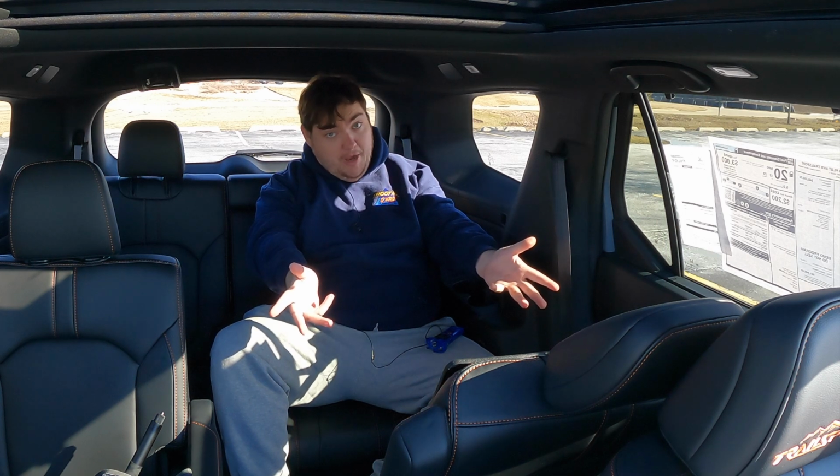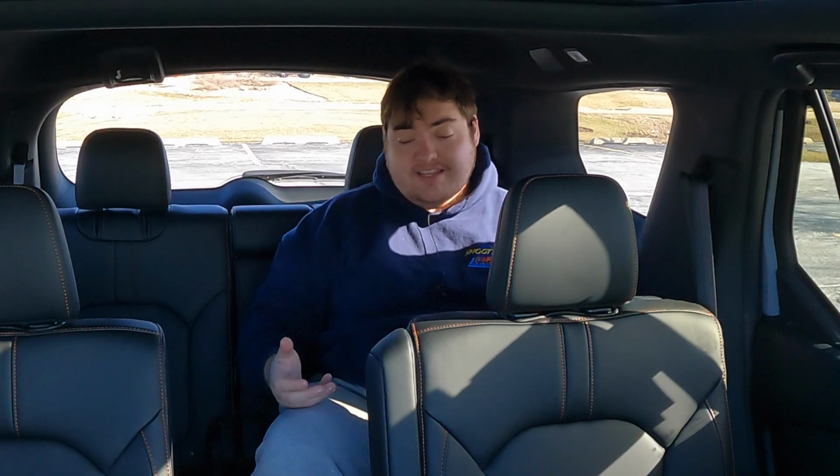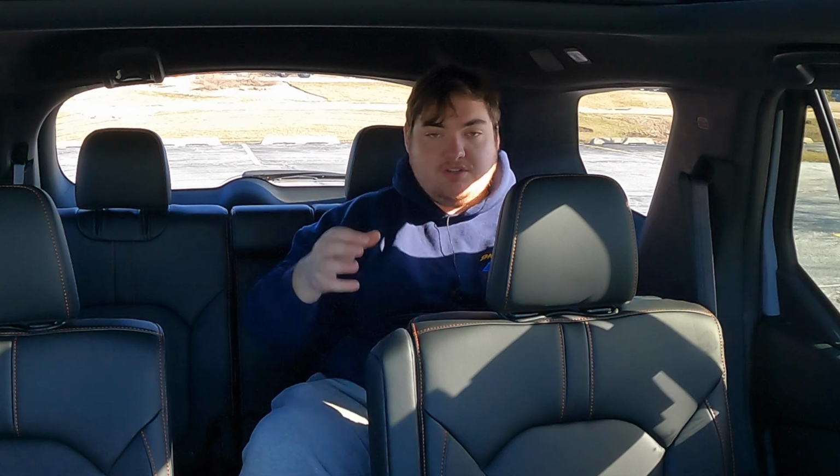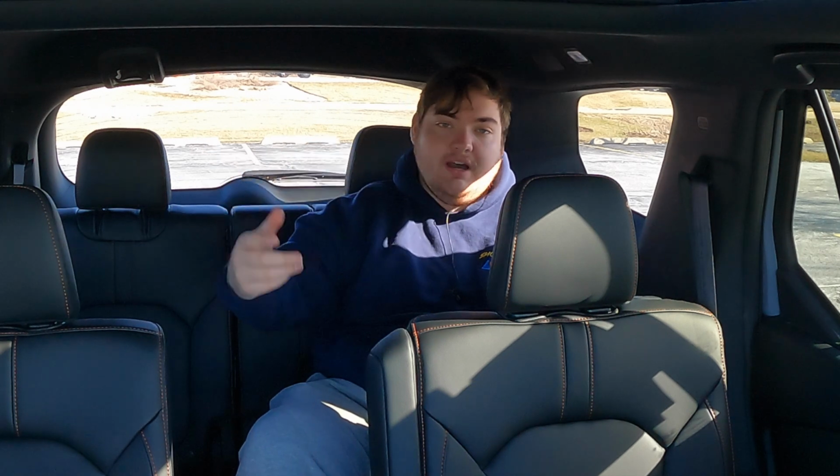That's pretty cool. Very cool. But even with the seat all the way back, it's not terrible back here. If you want a 3-row Honda, you really only have 2 options: the Pilot, which I'm in, or the Honda Odyssey.